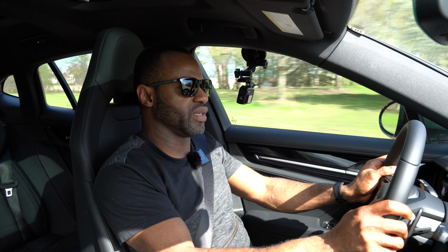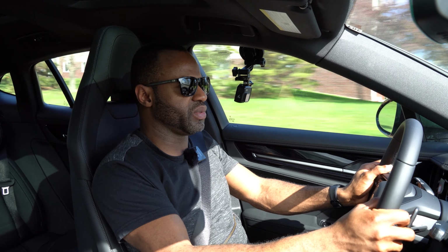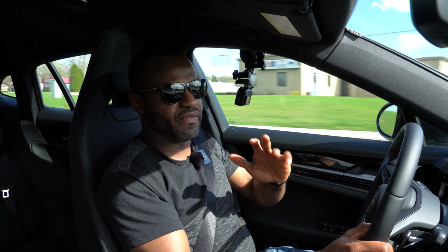So turn this to sport, and also the car kind of lowers down a little bit, which gives even more balance to it. And the huge tires this car has also keeps the car very balanced.